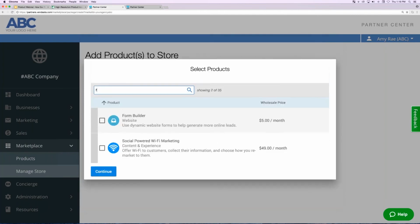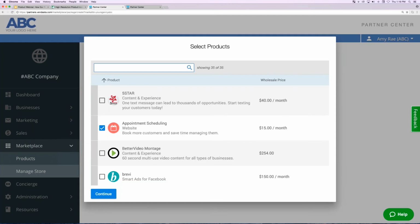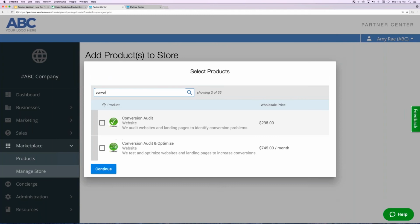We'll do form builder. Maybe this client would like a form on their website, maybe for capturing customers' information. And maybe this client as well would like appointment scheduling on their website. So maybe they're like a salon or a dentist's office, anyone that would want their customers to go ahead and book an appointment online. And let's do one more here, live chat. And actually, you know what? I lied. We'll do one on top of that, conversion audit, just to ensure that our website is converting well.